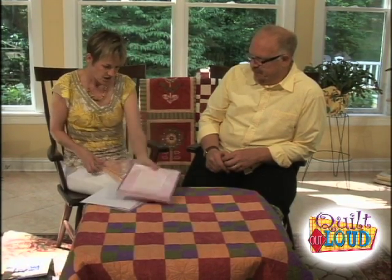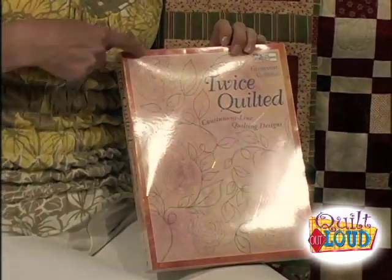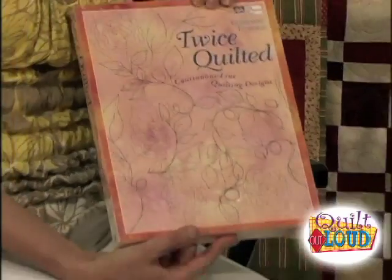Then Gloria Ann Cubbage has done another one, Twice Quilted. What's really neat is she's taken two designs and superimposed them. Here she has the leaf design, but then she has a rose design over them. That gives lots of extra oomph. And if you're using two different color threads, you've really got a lot of depth in your quilting. That's That Patchwork Place, too. Those are our favorites.